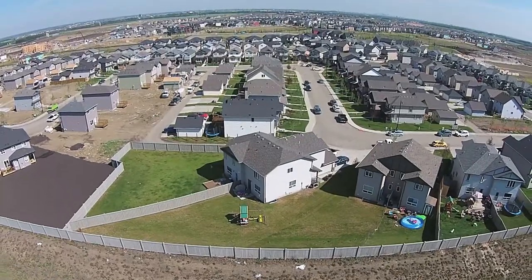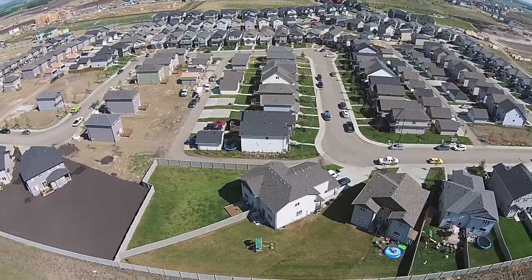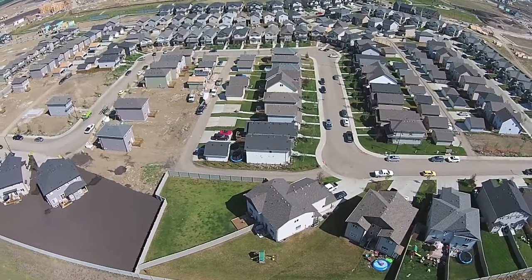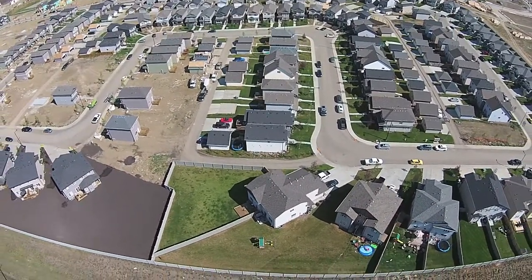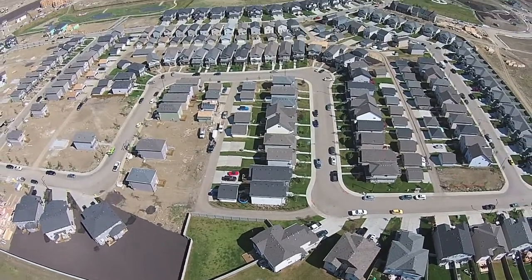The Currents at Windermere, just south of the Anthony Henday, are visible in the top left corner, and they offer a wide selection of big box stores, restaurants, services, and a movie theater with VIP section. The parks and water features of Creekwood Chappelle also add to the appeal of this vibrant, newer community.